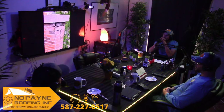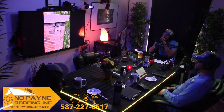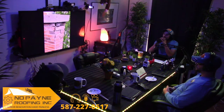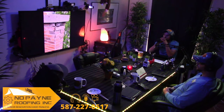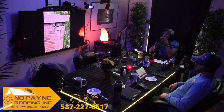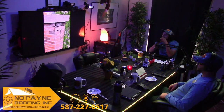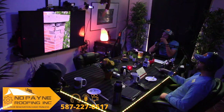No, it sure doesn't. And this one, I think, is quite up there. It's pretty high up. So something like this, I do believe is $950. And that's just because of accessibility, the scaffold setup, and we're going to have to be harnessed off to get the backside. Gotcha. Yeah, it looks like that tree's in the way there too. Oh, yeah. Okay.